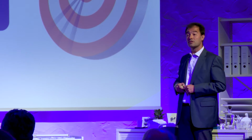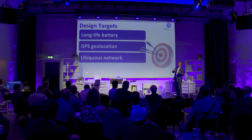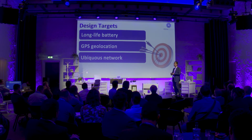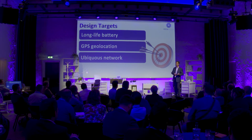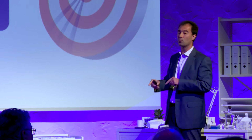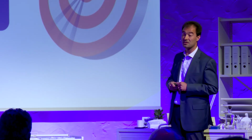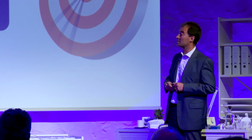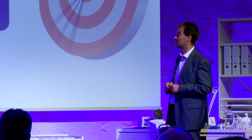Then, ubiquitous network. We didn't want to implement something based on a radio system that is available only in predictable areas, because asset tracking delivers its highest value when it works also in unpredictable areas. That's precisely the type of events that you want to be aware of, when your asset appears in Morocco when it was supposed to be in Spain. So in that regard, the choice of the network was critical.